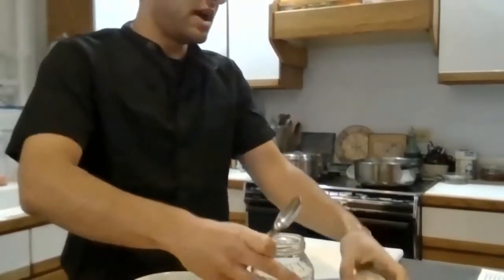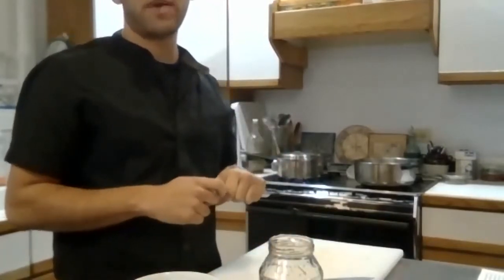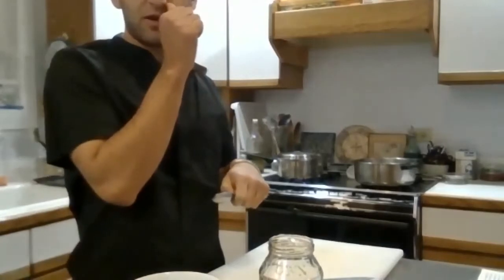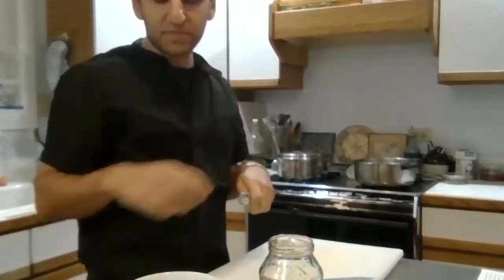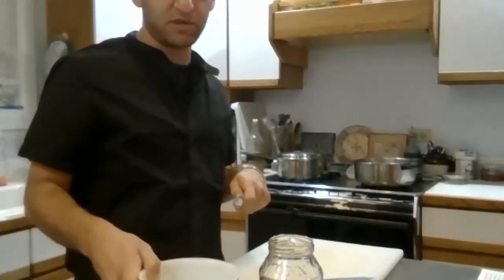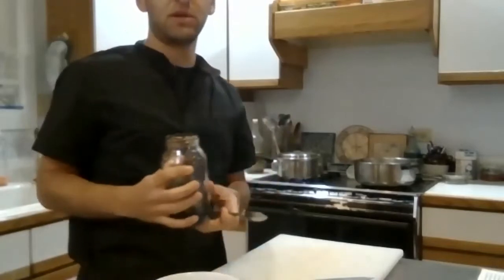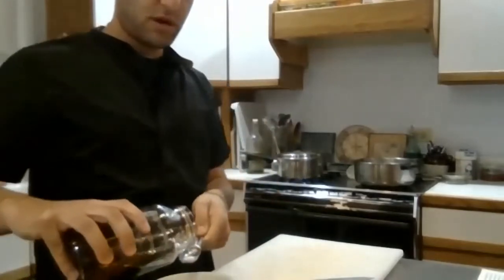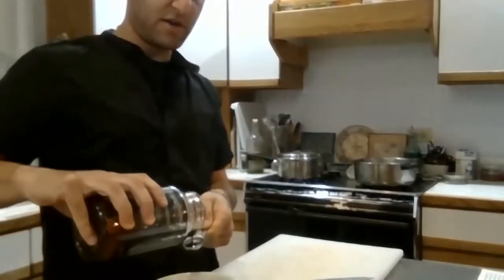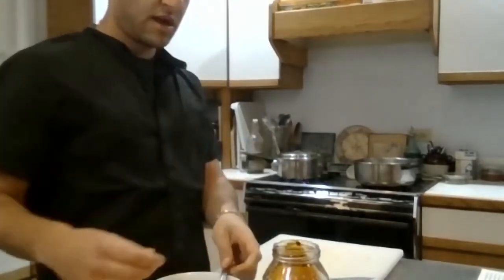And so the ratio that I like is a 1/4 cup of pomegranate molasses to a cup of Greek yogurt. So I've got 3 cups of Greek yogurt in here. I'm going to add 3 tablespoons. There are 4 tablespoons in a 1/4 cup. So I'm going to add 3 tablespoons of pomegranate molasses to my yogurt.